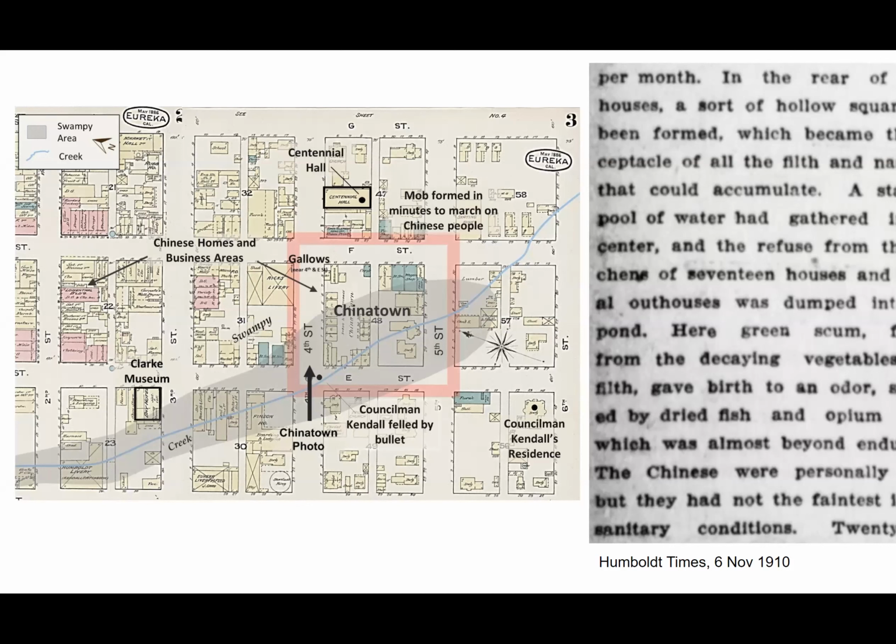So we see things like this newspaper article that describes Chinatown as a foul area with all of this kind of stagnant water. Combining this with prejudices around language barriers, people in Chinatown were speaking generally the same dialect of Chinese that the English-speaking residents outside didn't understand.